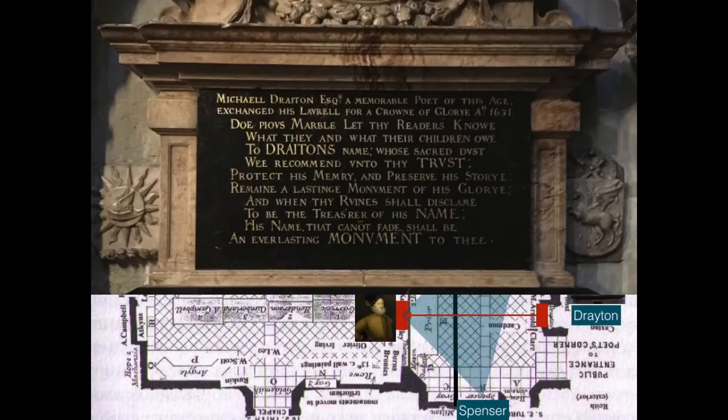You're getting Michael Drayton staring directly at the unnamed, unmarked tomb of the great poet Edward de Vere, while his monument talks about how monuments should behave, using, of course, the same 3-3-3 pattern that we had in the sonnets, where we had the three triangles, the sonnet's dedication. So, for instance, we have 3 instructions to the monument: protect his memory, preserve his story, remain a lasting monument of his glory.